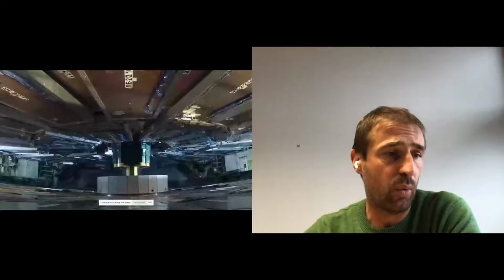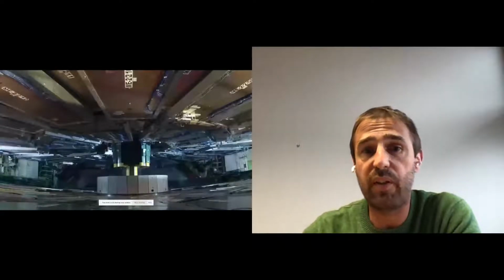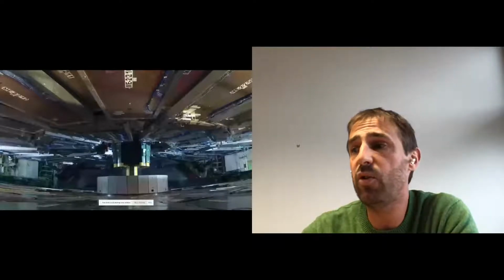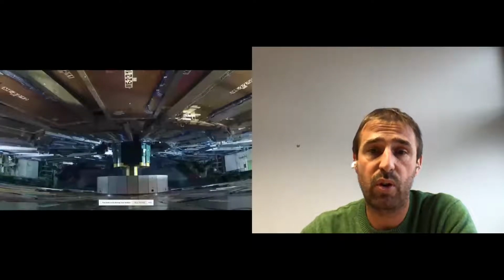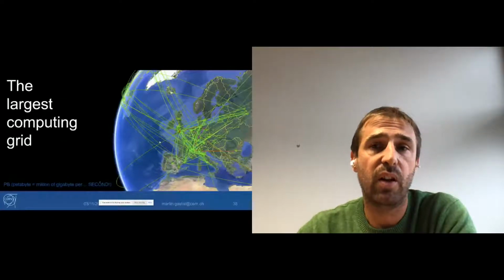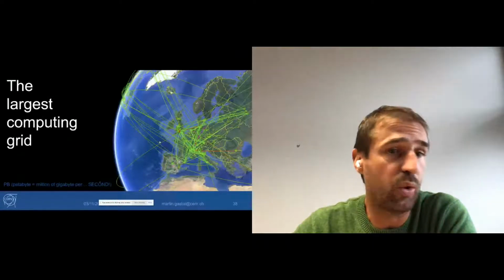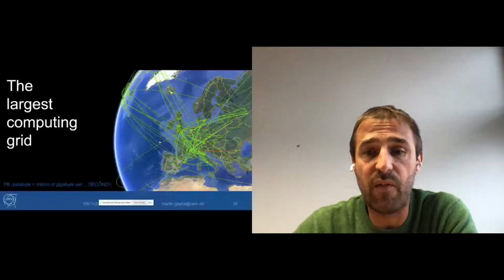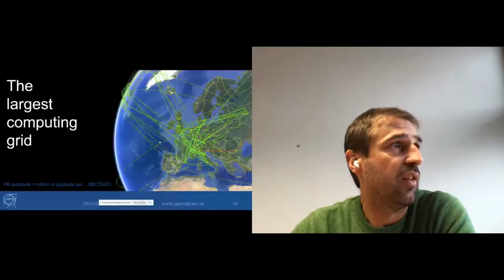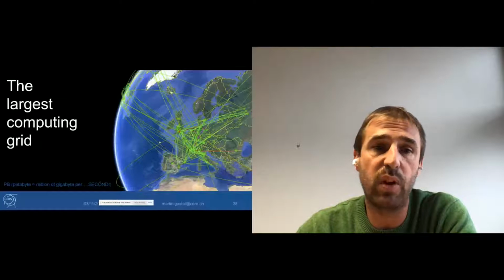These detectors, all four of them, get collisions to analyze every 25 nanoseconds. And so the amount of data that they produce is absolutely enormous. We're talking about 1 petabyte per second. So there is no way this amount of data can be either stored or analyzed. It needs to go through a very strict screening process to only keep the data that we want.